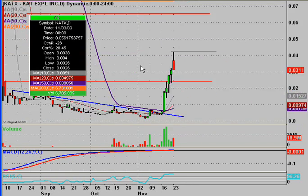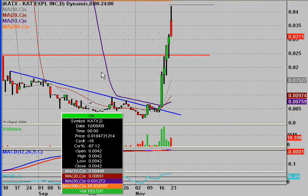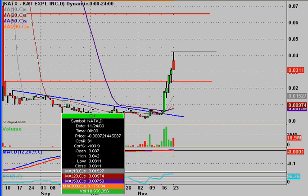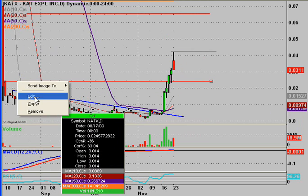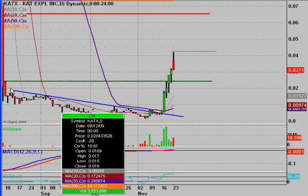But the key thing that I want to focus on here are the support levels and what you want to see hold. The main ideal one that you want to see hold is this level right here. This is where the first breakout took place at 0.024. So ideally, you don't want to see the price fall below it. Now, if it does, you still have other support levels below you, so it's not the end of the world.